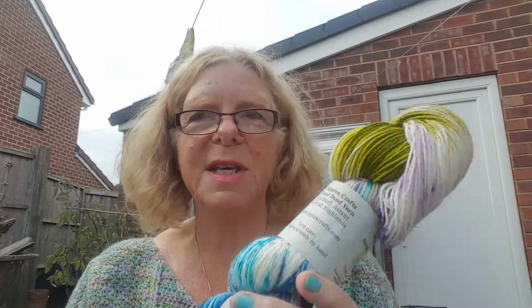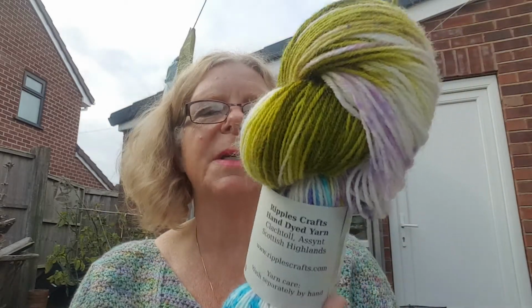So merino is also good for socks because it wicks away the sweat. It's quite light and it's very hard wearing, and that's why a lot of base layer stuff, when people go walking and climbing, they use merino underlayers, because it does wick away the sweat. But also keeps you very warm as well. So some more socks there, but these will be for me because I thought the colour was yummy.